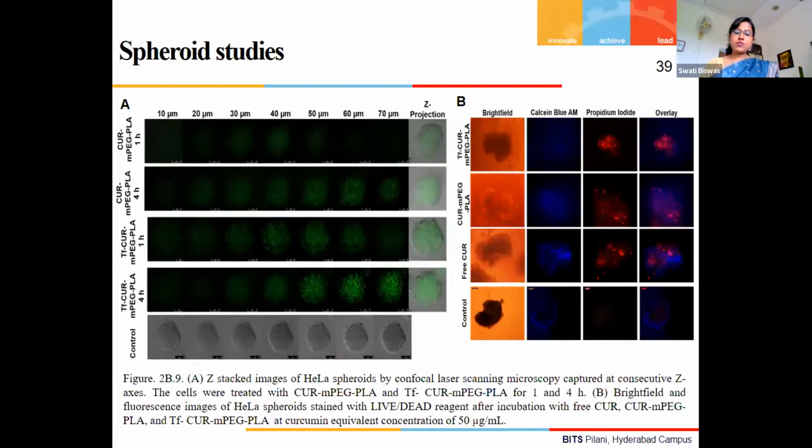In the spheroid study, we also examined how the nanoparticles are getting internalized, and we see that the targeting action is predominant. We see a better fluorescence signal, indicating that these nanoparticles are getting internalized to a higher extent compared to just curcumin MPEG PLA, which is over here. This is the 4-hour study, so we can compare this with this. Now, this is the 1-hour study, and this is the 4-hour study. At 4 hours, it is internalizing much more compared to 1 hour.